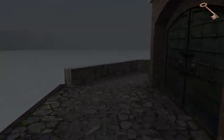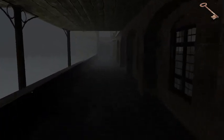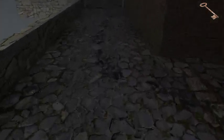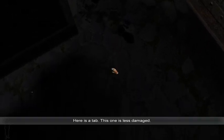I smell food, someone's cooking. There's a door over here. On the right track. Hello, anybody here? Here is a tap. This one is less damaged.